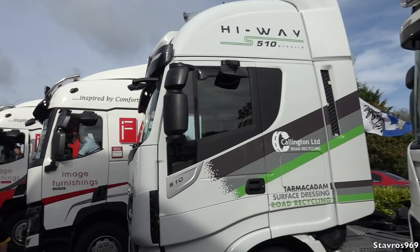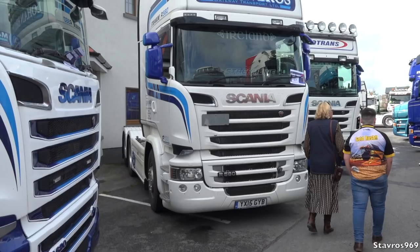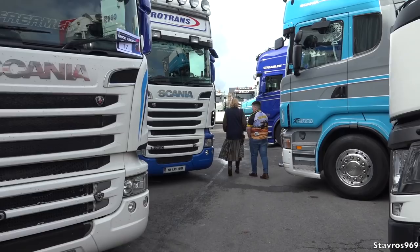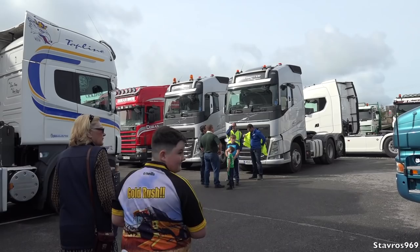Then we have the two Renault T-Ranges, the T460s from Image Furnishings. Then the R580, another top line, and Streamline R620. I have a very nice R620 to show you down here. Oh, you've not seen an interior like the one in this down here. Oh yeah, talk about customization. I'll show you what it's all about with that one. Then we have two used Volvo FH500s. They've come in from the UK recently.